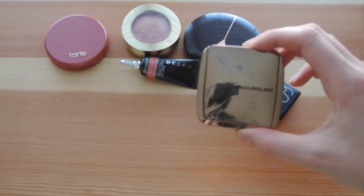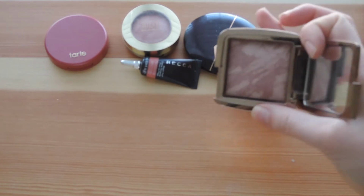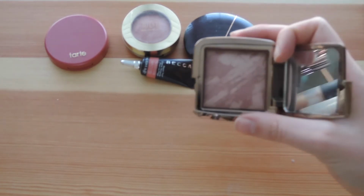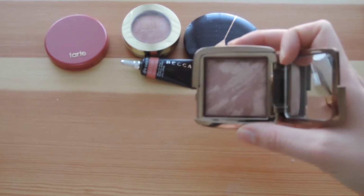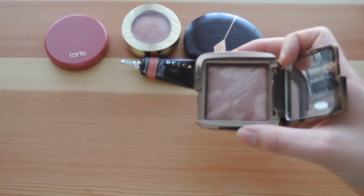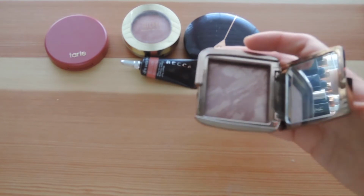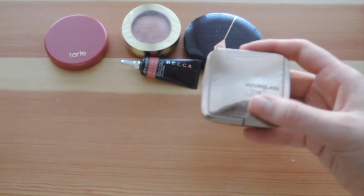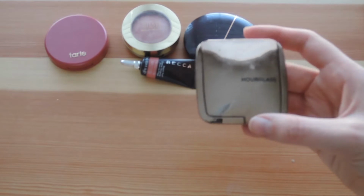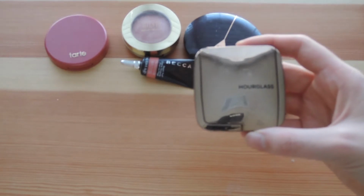Next I have one of the Hourglass blushes. This one's in the shade Mood Exposure. It's a really pretty plummy blush, and I don't get a ton of use out of this. I may see if my mom would like it because I think that it would suit her really well, but I am also inclined to keep it just because it was so expensive. And I do love this blush. I think it's really pretty and a beautiful quality, but it's just not a shade that I reach for very often. I'm not sure what I was thinking whenever I bought this one.